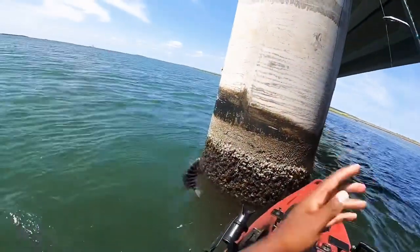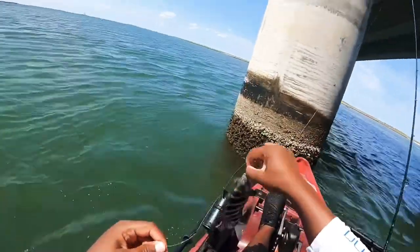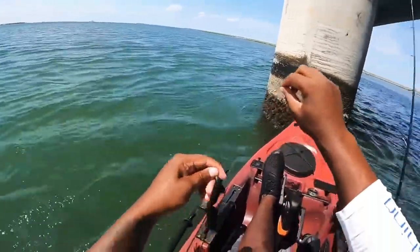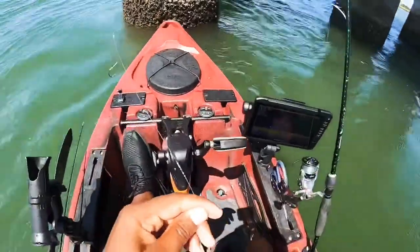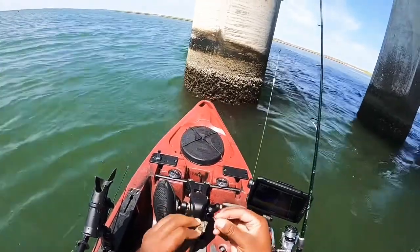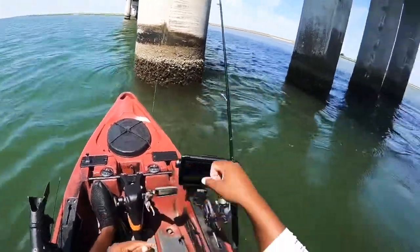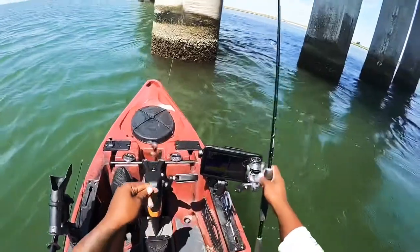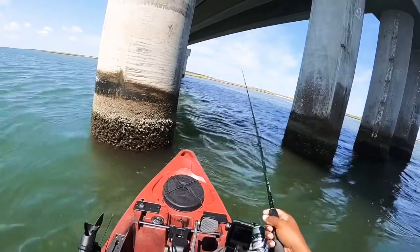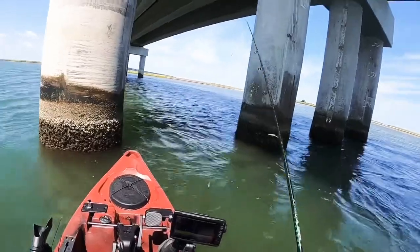Well, it's the right species. Me to stay in place so I can fish this properly. Definitely some fish down there.